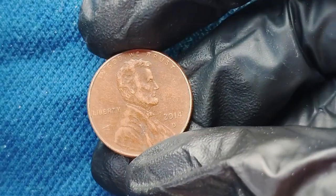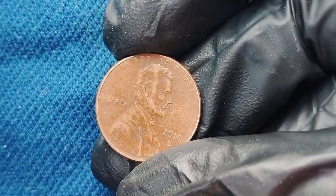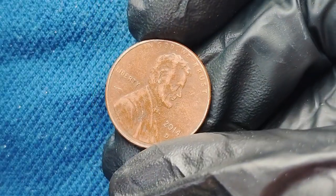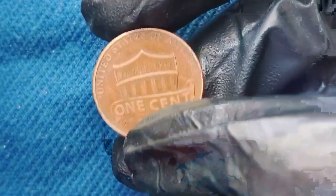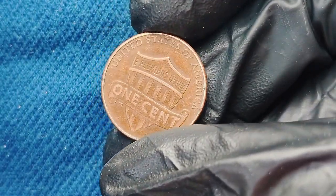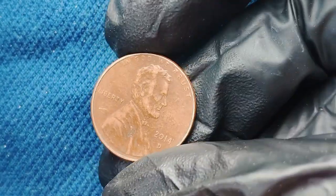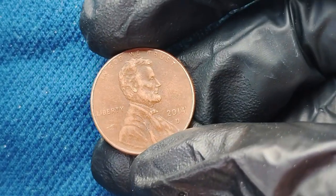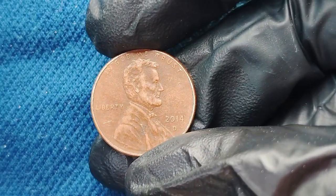Imagine reaching into your pocket, digging through a handful of coins, and pulling out a penny that could change your life forever. Not a shiny nickel or a lucky quarter, but a single, humble Lincoln cent, minted in 2014 at the Denver Mint. At first glance, it looks like every other penny you've ever seen. But hidden in plain sight is a secret so rare, so shocking, it could be worth hundreds of thousands, even millions of dollars. Yes, you heard that right.